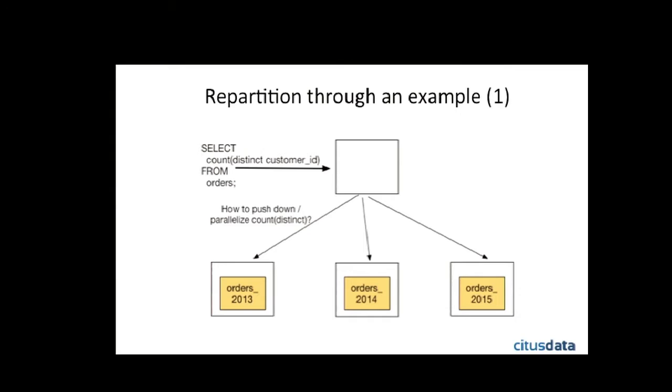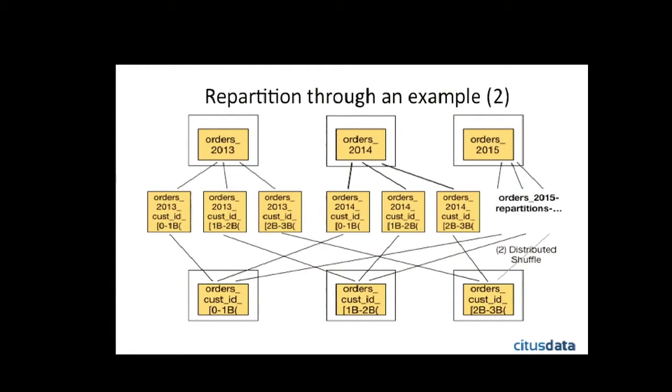The basic idea is we have a table that's partitioned on time, the orders table, and now we want to do a count distinct on customer ID. How do we push this down? How do we parallelize this? Can we just push down the count distinct customer IDs for 2013, 2014, 2015, and add them up? We can't, because the distinct customer IDs across these three shards may be overlapping. And to effectively parallelize this query, you need to do repartitioning.